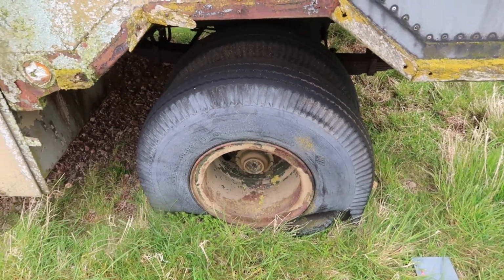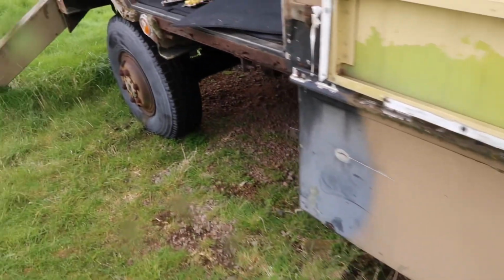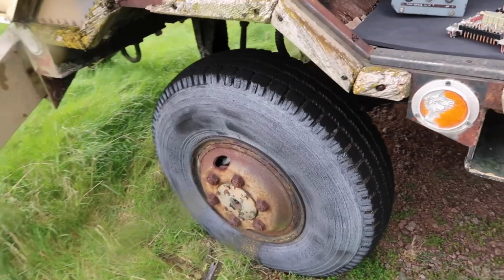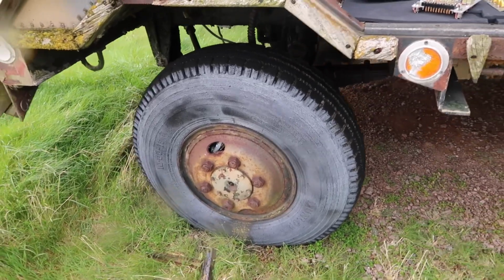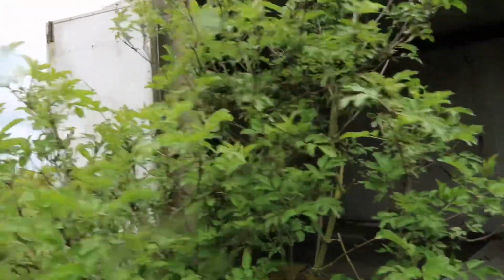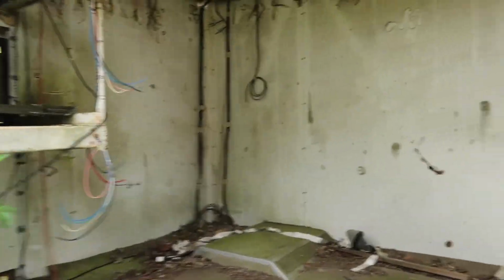There are some chunky old wheels on this thing. Kind of reminds me of the wheels I had on the mystery machine I had years back. This one, guys, certainly seen better days. Even looks as if it could have been hit by a missile.